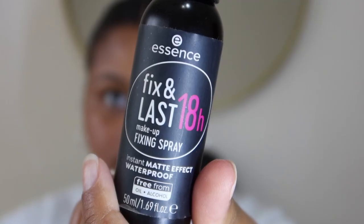I'm going to follow up with my fix&last from Essence. This is just to help my makeup last longer.